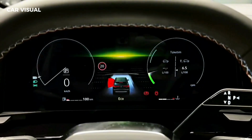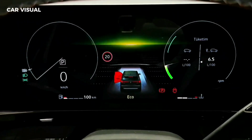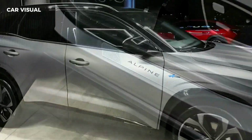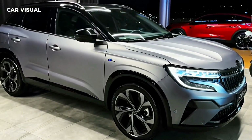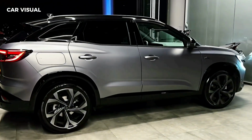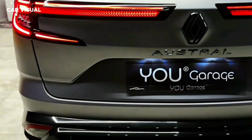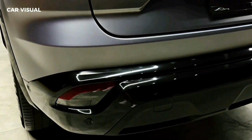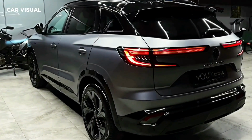The cabin is spacious and well-equipped with a 9.3-inch touchscreen, a 10.2-inch digital instrument cluster, and a wireless charging pad. The materials are of high quality and the seats are comfortable and supportive. The Austral also offers a sliding rear bench, which can increase the boot space from 480 to 565 liters.